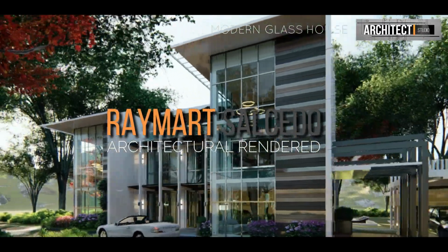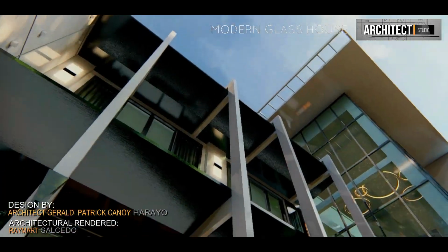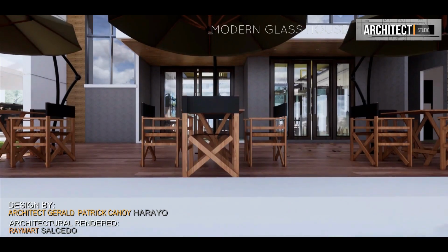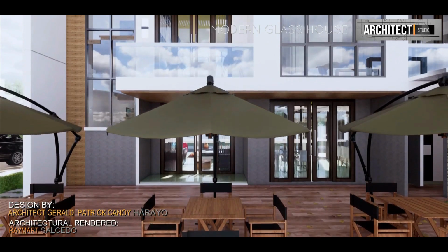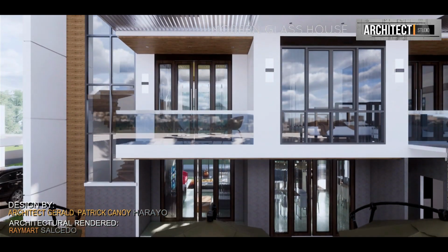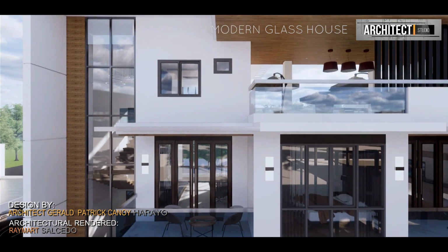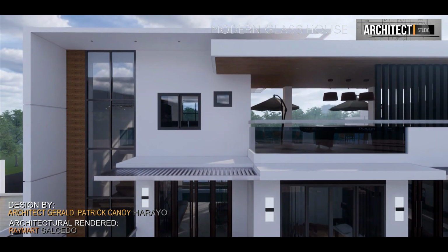This proposed glass house is composed of the following. At the ground floor, it is composed of the living area, the porch, the foyer, the dining area, the main kitchen, the audiovisual room, the master bedroom, two car parks, service quarters, pool, and the VIP guest house. While the second floor is composed of two bedrooms, the family room, and the third floor is the entertainment area.